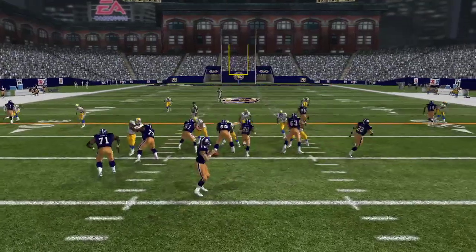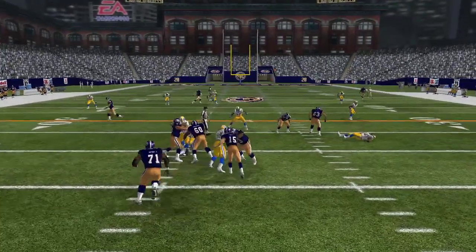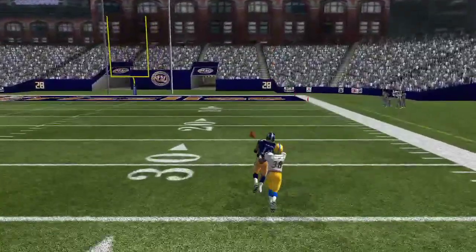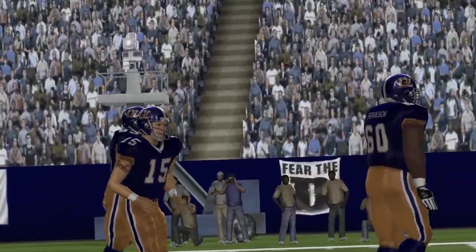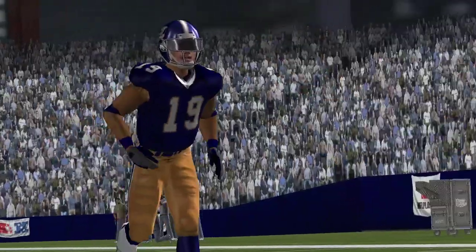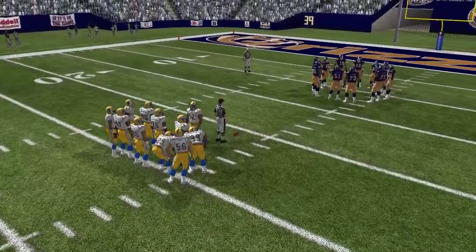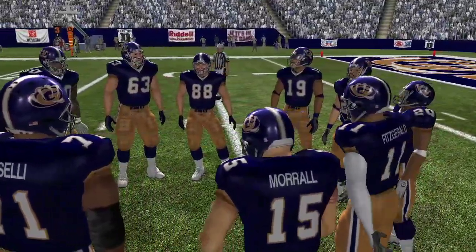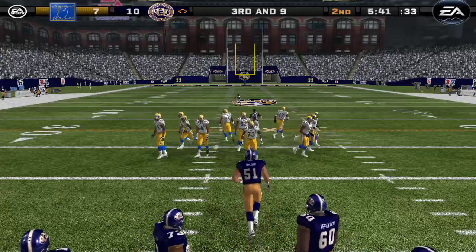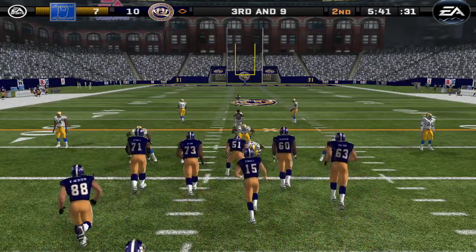Sanders, the deep back, fakes the handoff. Fires this one deep. Did I miss Aikman getting shaken up there? It looks like Earl Morales in the game. So I might have missed Aikman getting shook up.